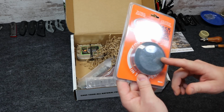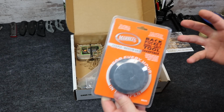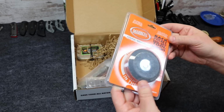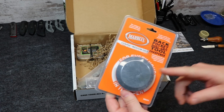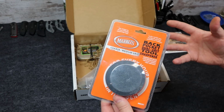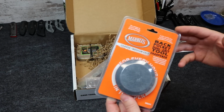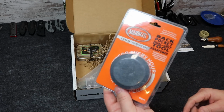This is really good for sharpening your tools, like your axes, your Pulaskis, things like that. I actually have a couple of these. I use it for sharpening my Pulaski and rogue hoe and any sort of dirt working tools that you obviously are going to ding up while using, to keep a relatively sharp edge on them. They're really good for that. That's actually why I use these.